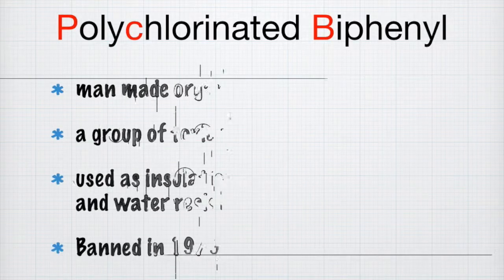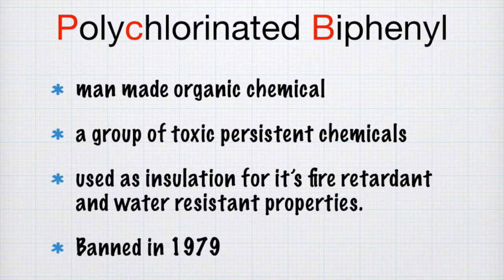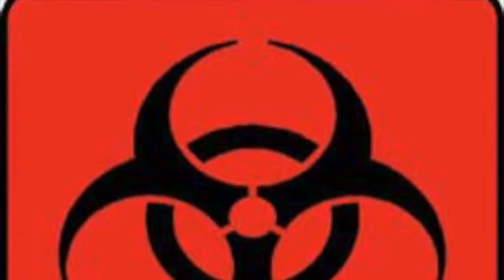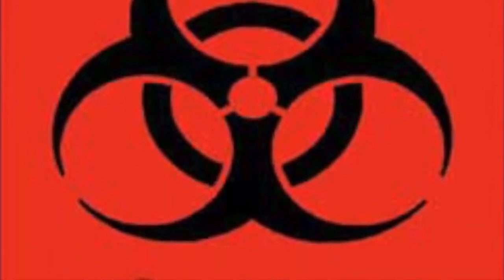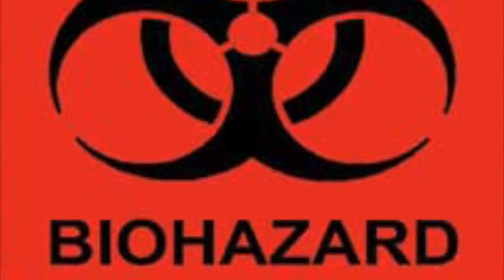It's also a group of toxic persistent chemicals, which means it lasts in the soil and the water for a really, really long time. It was primarily used as insulation for its fire retardant and water resistant properties, and we have to note that it was also banned in 1979 because it was found to be way too dangerous and toxic, and people were getting really sick.